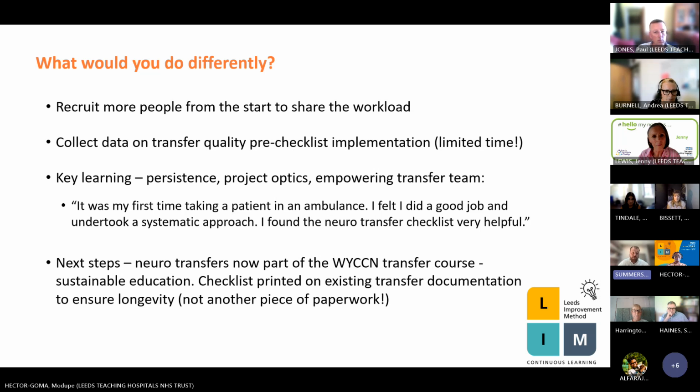I felt I did a good job and undertook a systematic approach, and I found the checklist very helpful. So that was really pleasing to see.